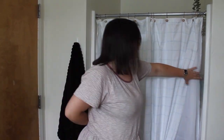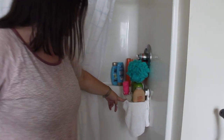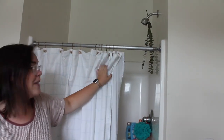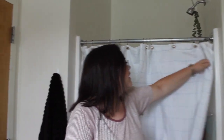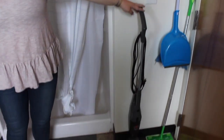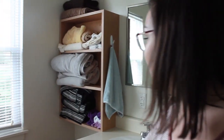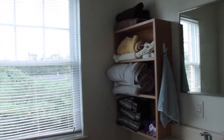And then in here I got this little organizing thingy from IKEA, and that's super nice because it holds a ton of stuff. It's got some more eucalyptus in the shower because it smells bomb. And then we have our cleaning supplies over here because we don't have a closet or anything, so it's our suitemates' room. And then we have just the sink, and there's nothing under here, just some cleaning supplies. Basically, that's it. And then we got the towels and all of that jazz.